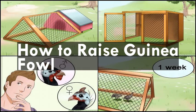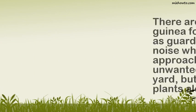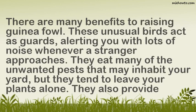How to raise guinea fowl. There are many benefits to raising guinea fowl. These unusual birds act as guards, alerting you with lots of noise whenever a stranger approaches.